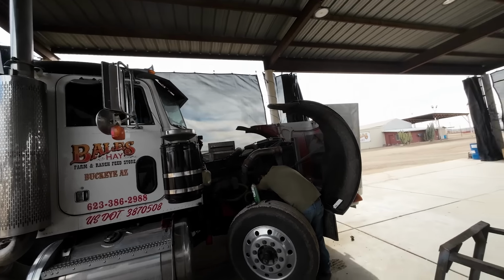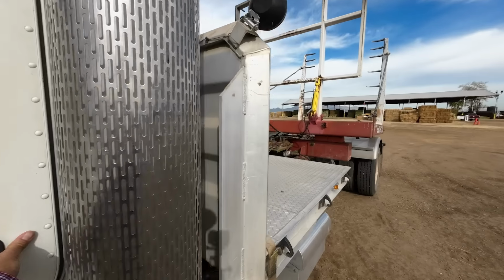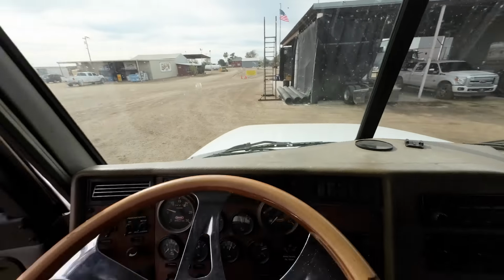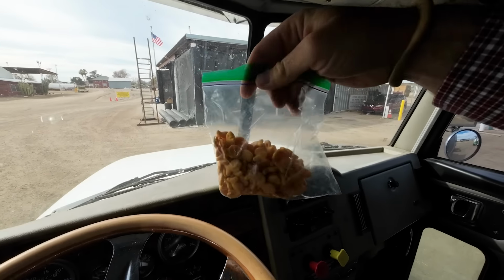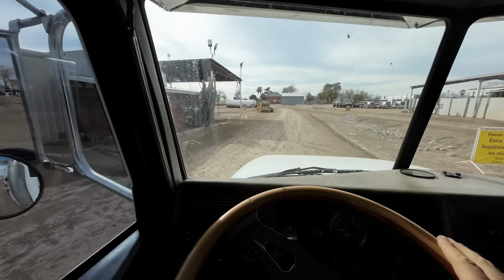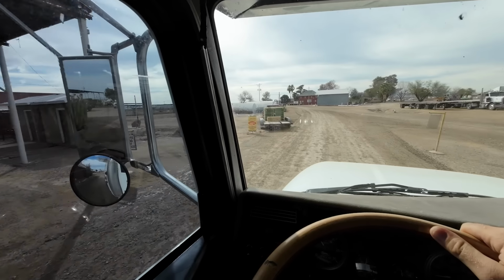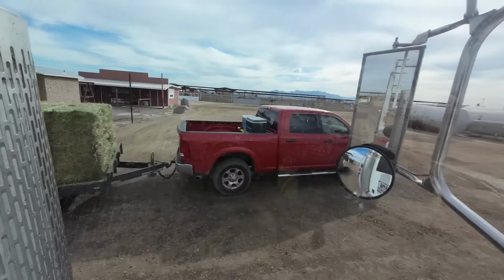Okay, I'm gonna go haul a couple loads to the dairy. And I got my goldfish. This guy got one bale of straw and two big bales. Kind of random.